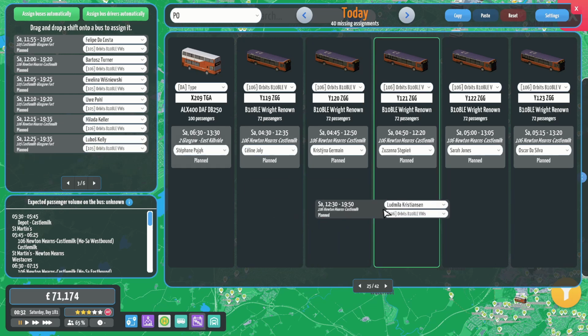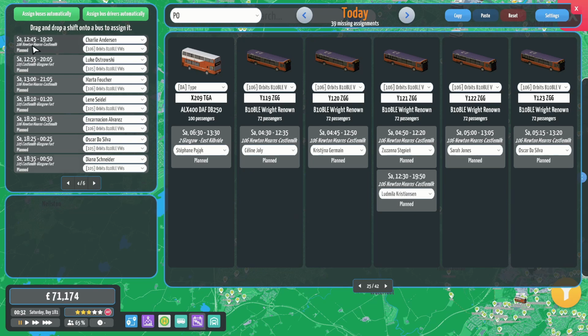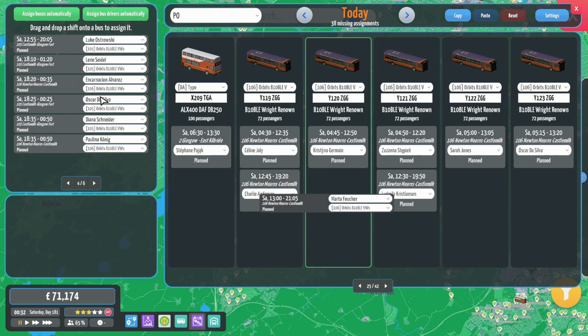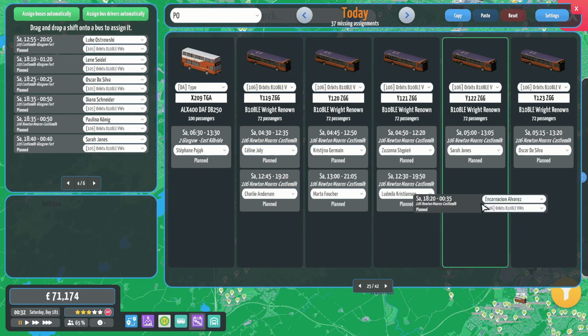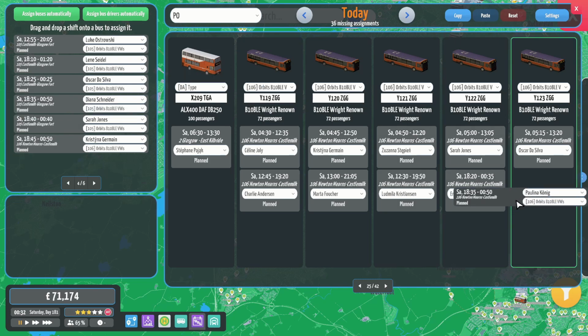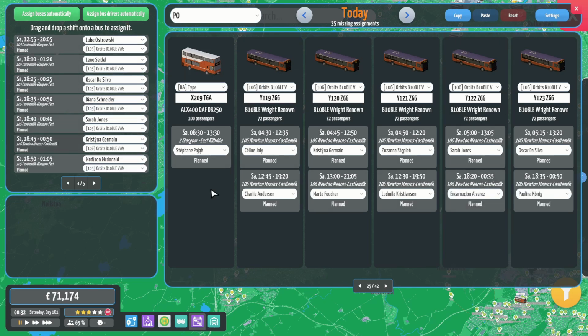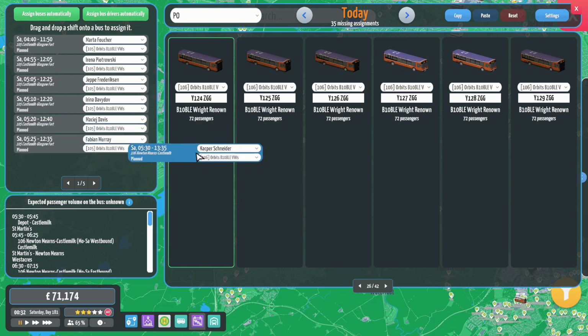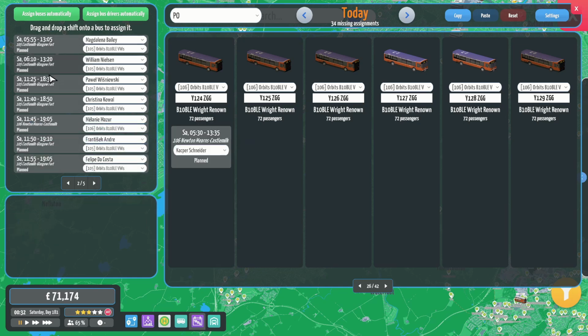Is the first finish there, so 12. There we go. Next, 106 is 1245. 1300. 1820, 1835. Go over to another page, and go back to the start just to make sure. I think this is the only one, that 530, and then I'm going to get the rest of these allocated as efficiently as humanly possible.